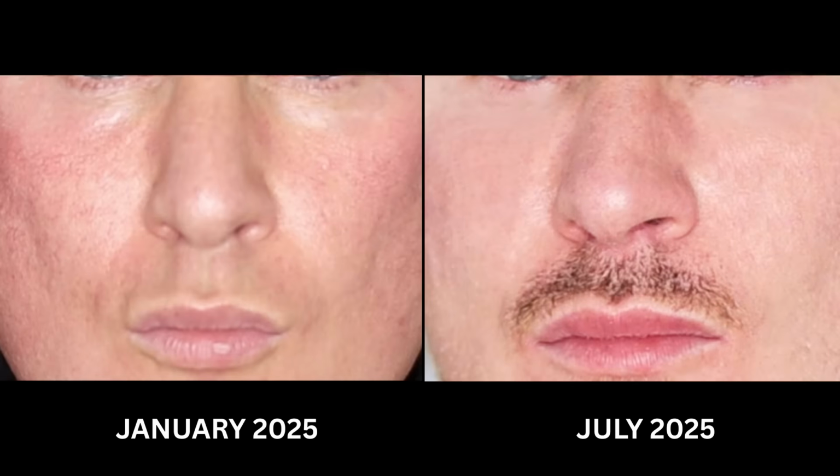And then there's the big one that a lot of you guys have had questions about already. The rosacea that had been my constant companion since my teenage years. Well, that has almost completely gone. The spider veins on my cheeks that I'd resigned myself to covering with concealer for the rest of my life, these have faded to practically nothing.